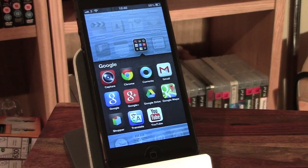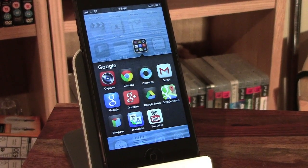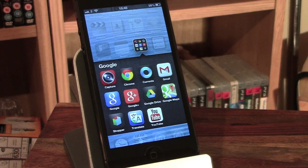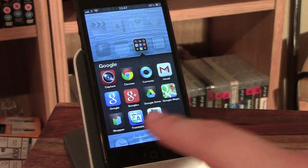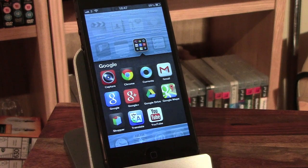Now we're just going to go through and have a look at each one individually to see what's good about it, what's not good about it, and if it is worth using. We're going to go from what I consider to be worst to best. We'll start off with not necessarily the worst in terms of it being a bad app or not doing its job, but that I don't really use it that often. And that is Google Translate, which we have down the bottom here.